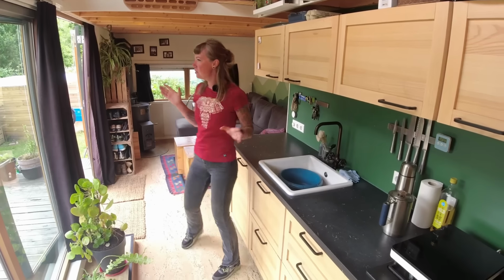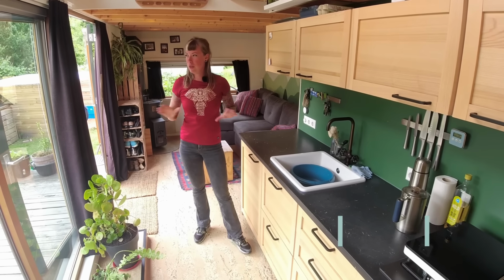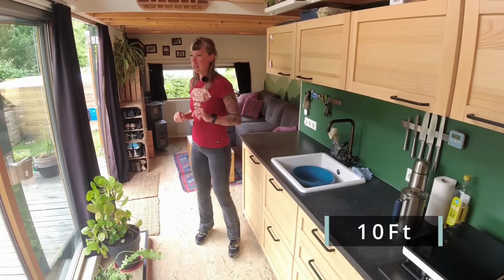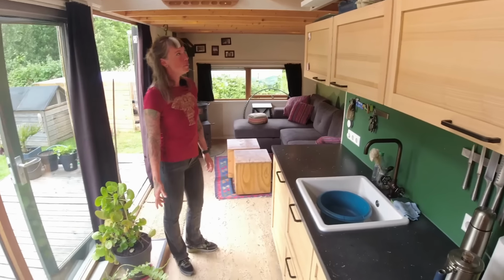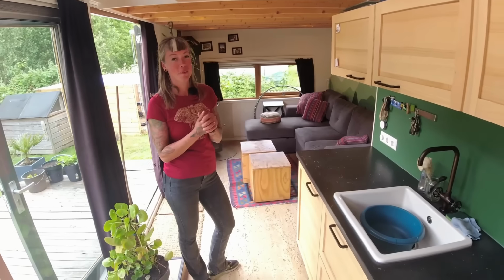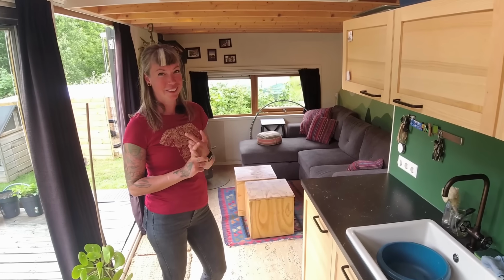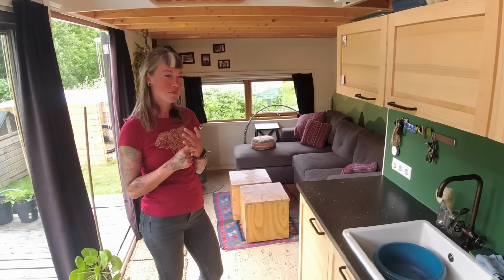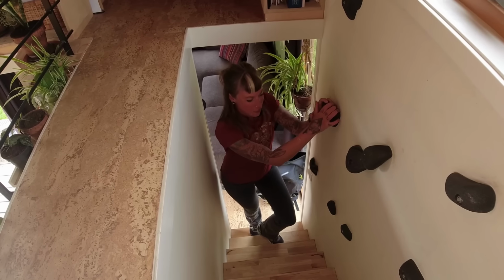I think it's almost 4 meters high, 3 meters wide, and 8.40 meters long. It's quite big, but we are 3 people here. So my husband, my daughter, and my cat, and my dog. In the winter time, it's a little bit busy, but it's nice. We have more climbing stuff here.